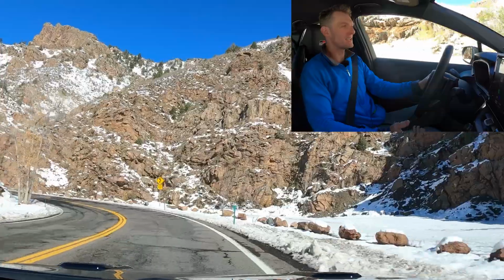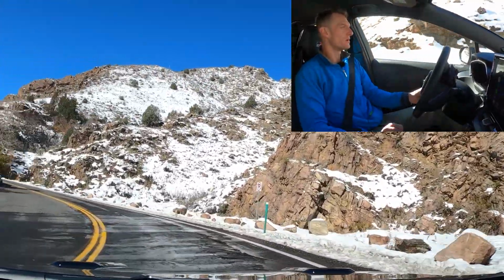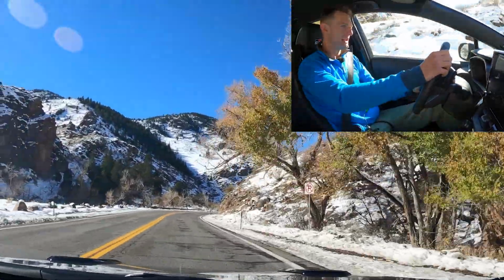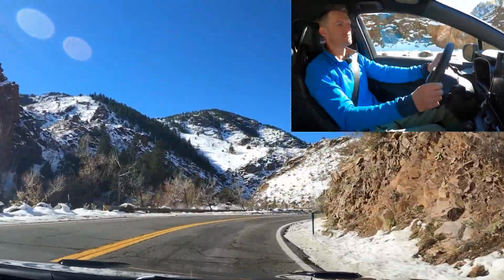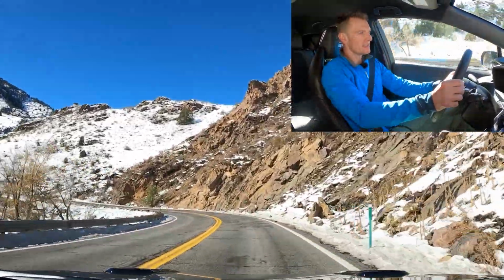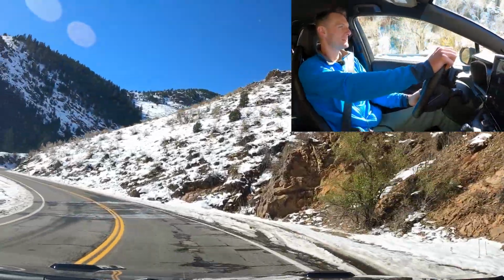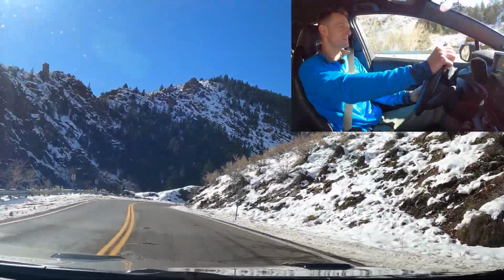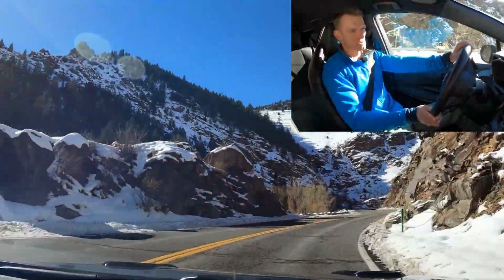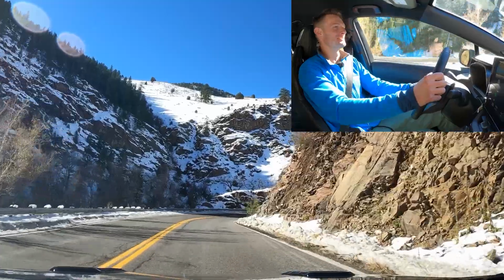This car is fast. Like it's faster than I remember, which is what leads me to believe that this power increase is real. And once again, it's a torque increase, not a horsepower increase, but man, it feels like there's a really meaty mid-range in this thing. And even though it's a mid-range, it does like to rev. Got a lot of snow melt today, so it's a little bit wet in some spots. We got to be careful. This car is really fun.